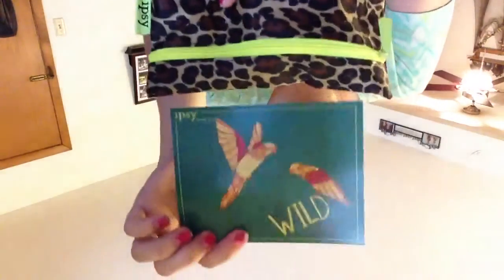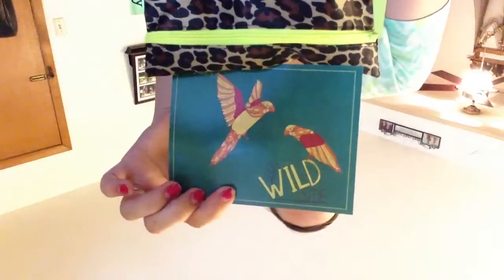Overall, this bag was, I guess, decent. I obviously will not be using that glitter, that's going to be going in the daughter's craft project thing. But otherwise, everything else seemed pretty decent. So that, again, is the Ipsy. This was for June. Yes, June. Ipsy on the Wild Side.